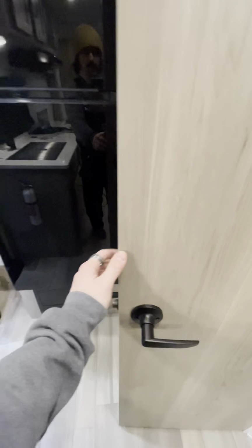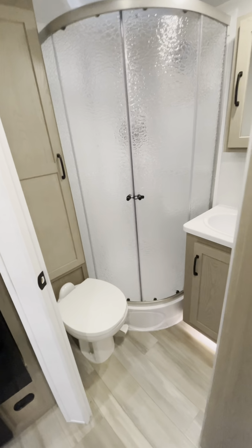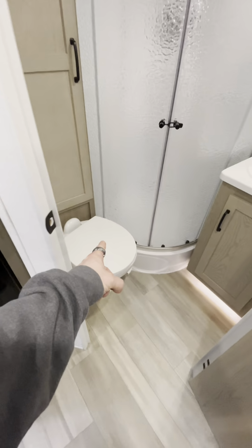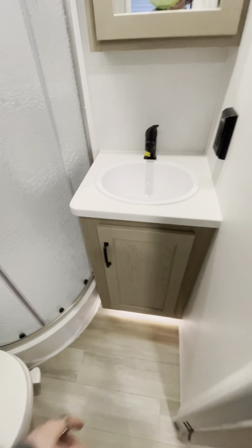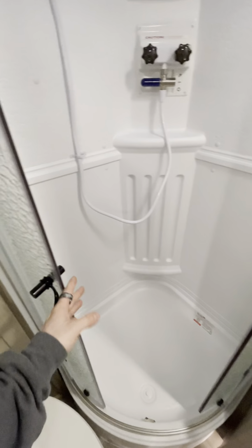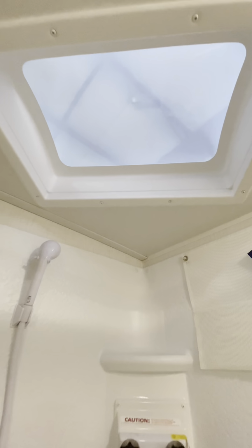Last but certainly not least, we got the banyo, or as they would say in Japan, toire. Toire des. It is a porcelain foot flush toilet. We got an underlit sink here, pretty snazzy. Travel lock on your shower. You're going to want to keep that closed when you're going down the road. Here we got a water miser to save you some hot water, as well as a skylight.